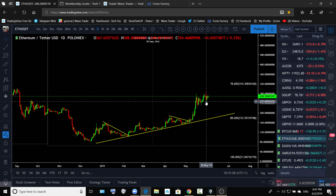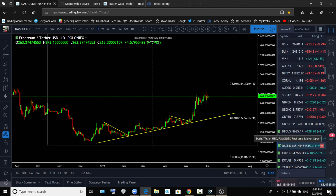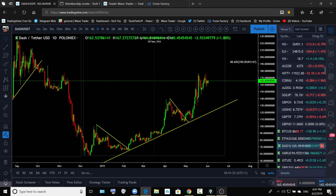So a correction is just forming on Ethereum. You guys can see that. The correction needs to complete and the next breakout to happen for upside. Same correction, the correction which we were talking about last week on Dash, to form. This correction to form and take off for upside.